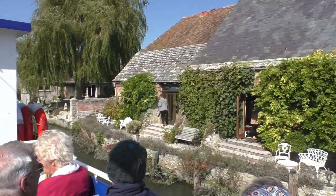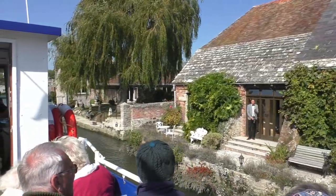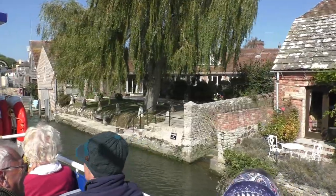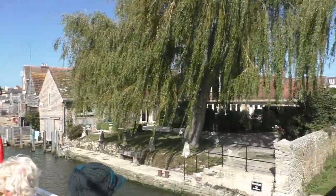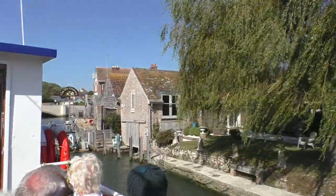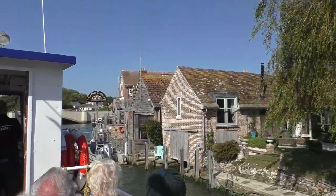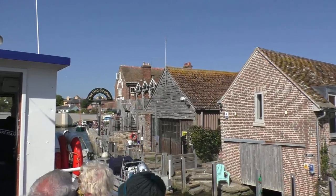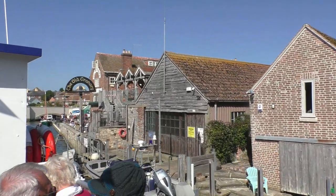As I was saying, that is Wareham Bridge ahead of the boat, stopping on the quayside very, very shortly now. Just to give you a time check before we get alongside, it's just gone 12 o'clock, a few minutes past 12. If we can have you back on the boat, the boat will be leaving at 20 past 1, and that will get us back to Poole Quay at half past 2.